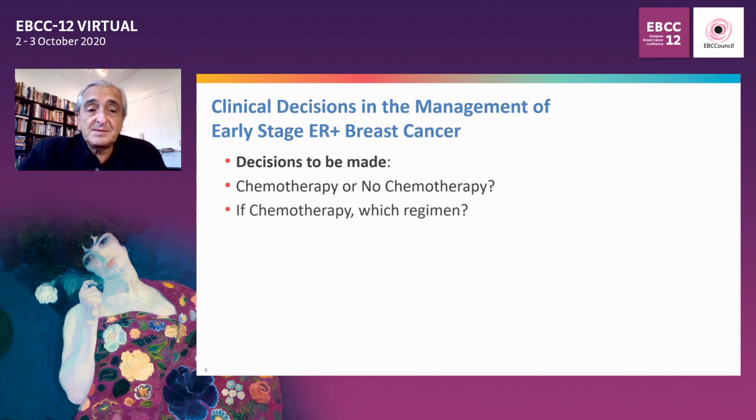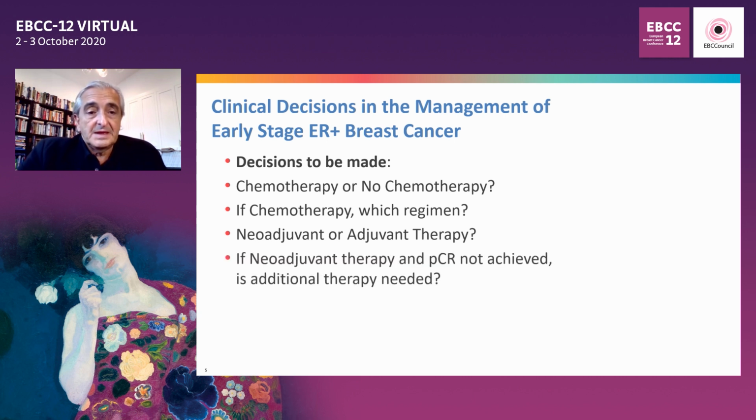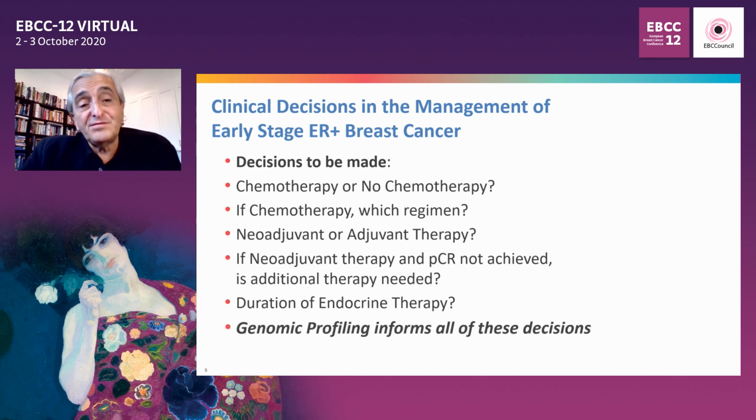For example, if chemotherapy is indicated, which regimen may be best? Is neoadjuvant or adjuvant therapy the best approach? And this applies not only to chemotherapy, but neoadjuvant endocrine therapy as well. And if neoadjuvant chemotherapy is administered and a pathologic complete response is not achieved, is additional therapy needed, as has been the case in other subtypes of breast cancer? And finally, what can we say about the duration of endocrine therapy based upon genomic profiling? What I would like to show you is that genomic profiling using the Mammaprint and Blueprint assay can inform all of these decisions.